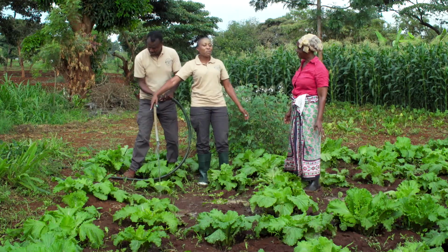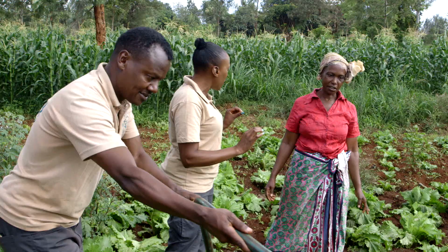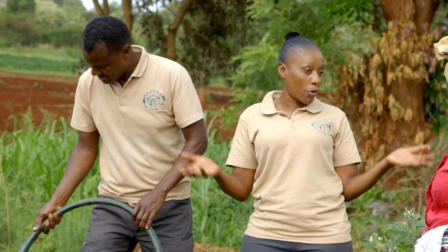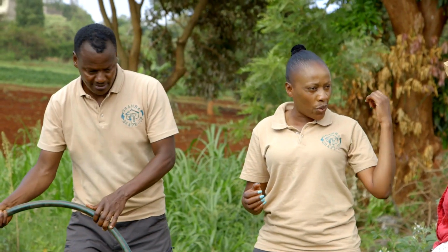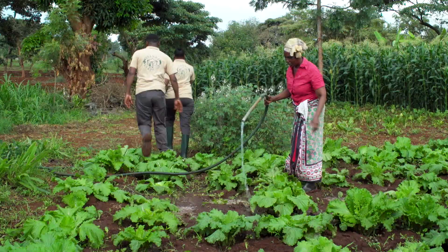Shamba Shape Up is here, and when we are here, we make sure that our farmers are fully shaped up, because we have experts. So before we begin work, because it's a lot of work, you'll kindly allow us to go and pitch our tent. Thank you. Okay, see you.